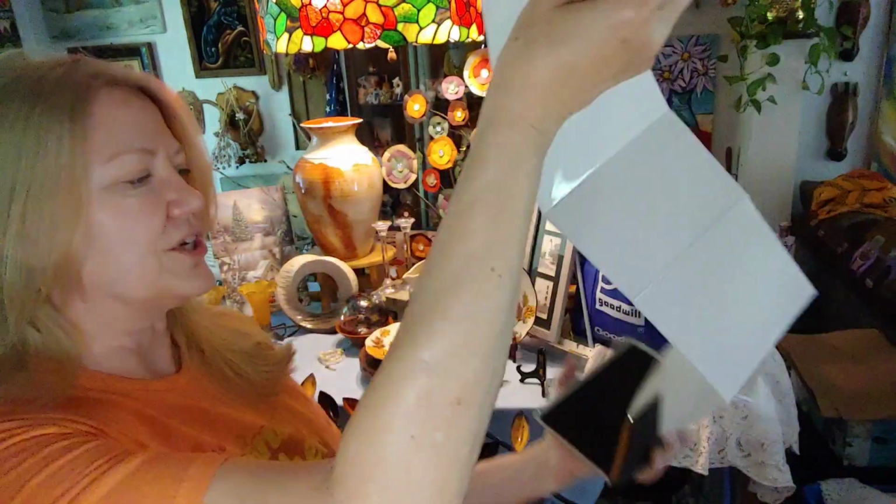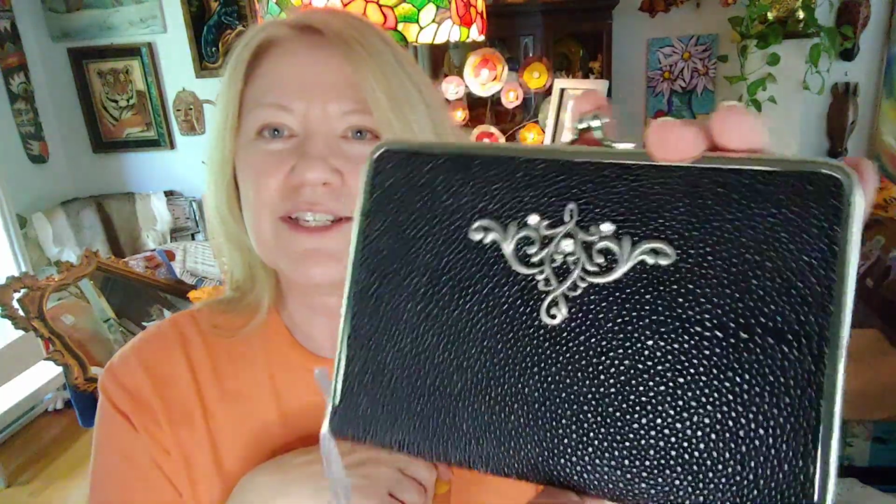So what I'm going to do with this, Joanne, you were asking, if you're watching, what would be a good way to display postcards. I think I have a bunch of postcards too, so I think I'm going to put some postcards in this and sell this with some postcards. Tell me if you think that's a good idea.